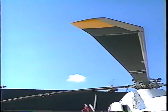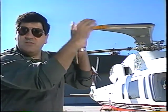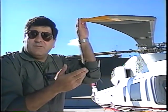Many people ask, what is it about a helicopter that makes it fly? This is the helicopter's main rotor blade. It's a form of a wing. Notice the airfoil curve at the top. Just as an airplane's wing has to be carried forward through the air at speed to develop the lift, the helicopter's rotor blade goes around the mast to develop that speed and therefore the lift. A helicopter can fly while it's standing still.